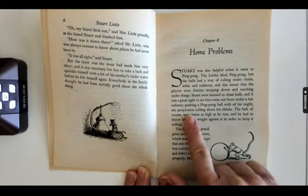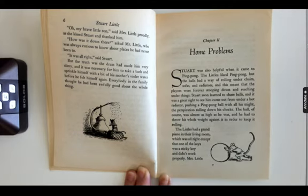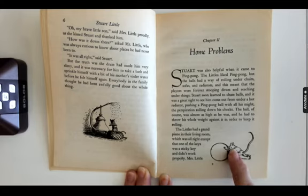Okay, so perspiration is sweat. So he's sweating as he's trying to push this little ping pong ball. If you look closely, you can see a little sweat dripping off of him here.